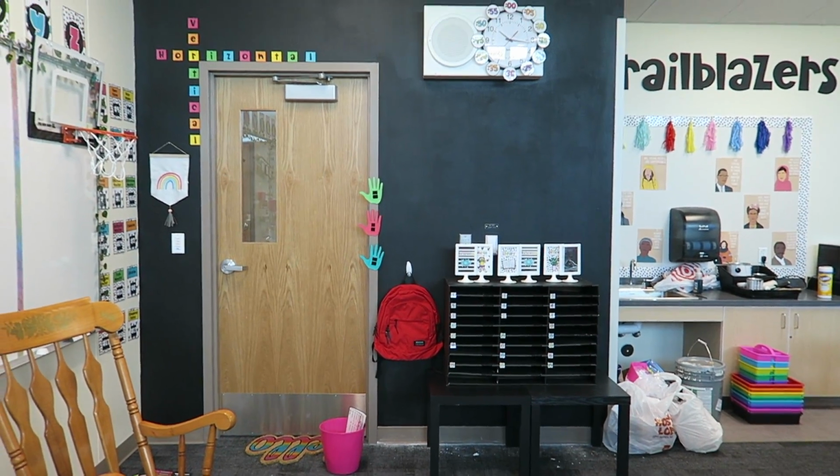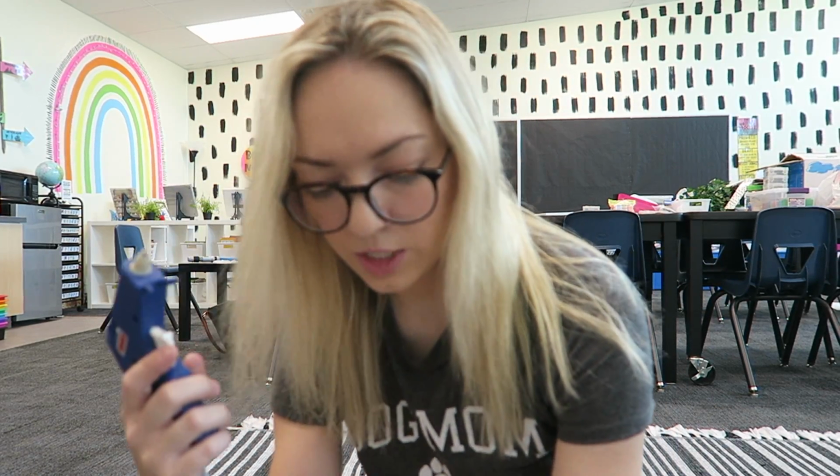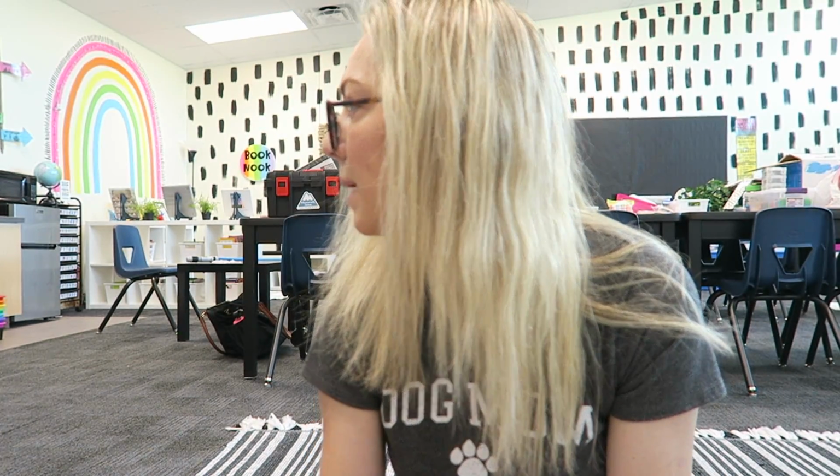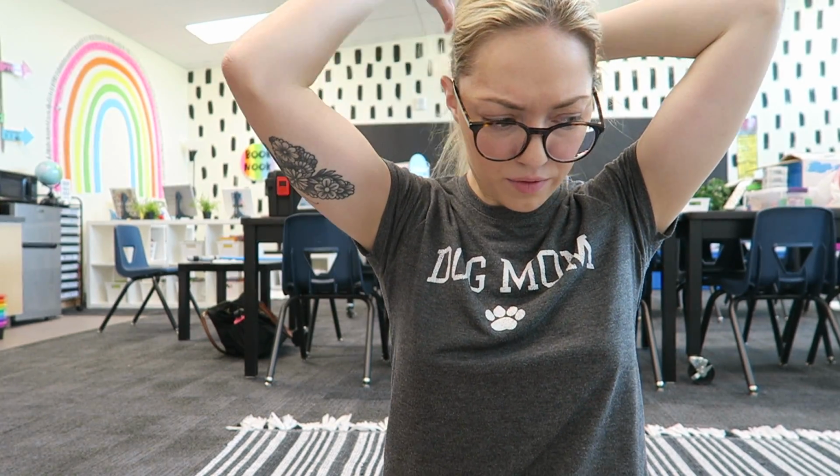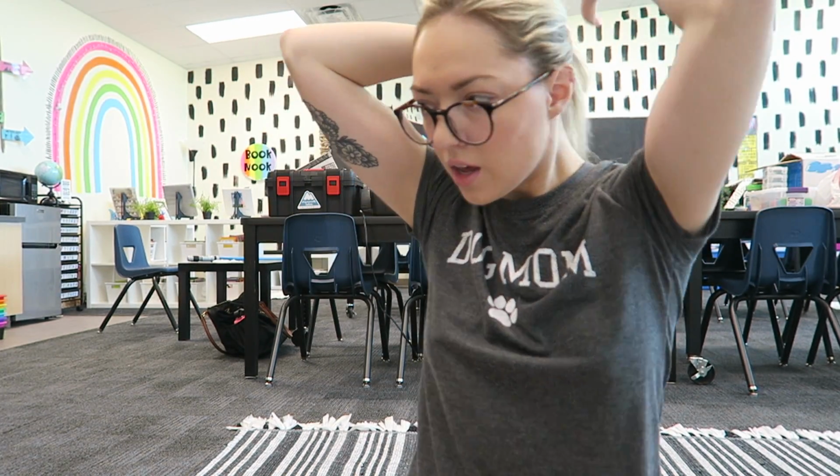Okay, next up, I need to make my mailbox labels. I have most of them, but I'm missing a few. When I moved into this classroom, I lost a few that I had made, so I'm going to heat up my hot glue gun, tie my hair up because it's kind of warm in here today. I need to turn my fan on.